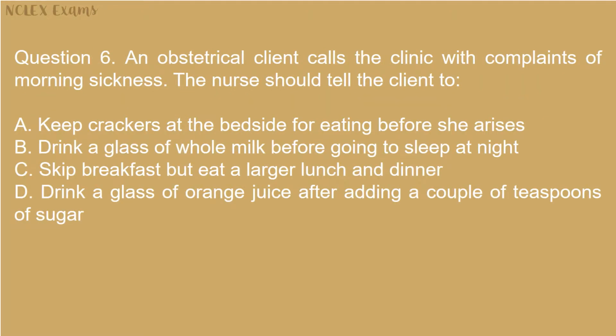Question 6. An obstetrical client calls the clinic with complaints of morning sickness. The nurse should tell the client to: A. Keep crackers at the bedside for eating before she arises. B. Drink a glass of whole milk before going to sleep at night. C. Skip breakfast but eat a larger lunch and dinner. D. Drink a glass of orange juice after adding a couple of teaspoons of sugar.